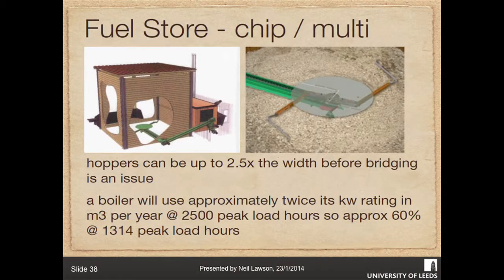the time. These are fuel stores for wood chip. Typically, you want to have about 6 refills a year. Otherwise, it's like oil. You're getting a refill every 2 weeks. When you get snow, you're getting lorries up and down. You're having to deliver biomass or wood chip or wood pellet.